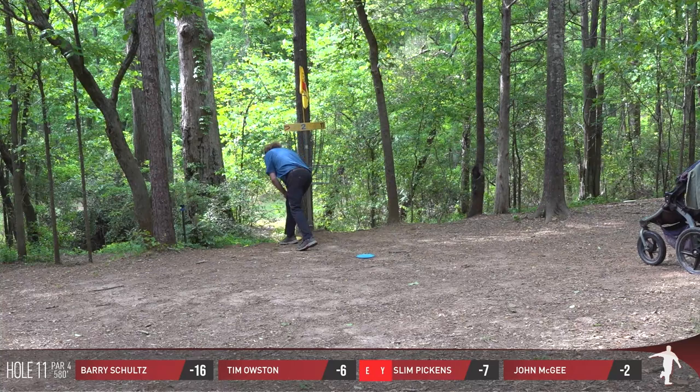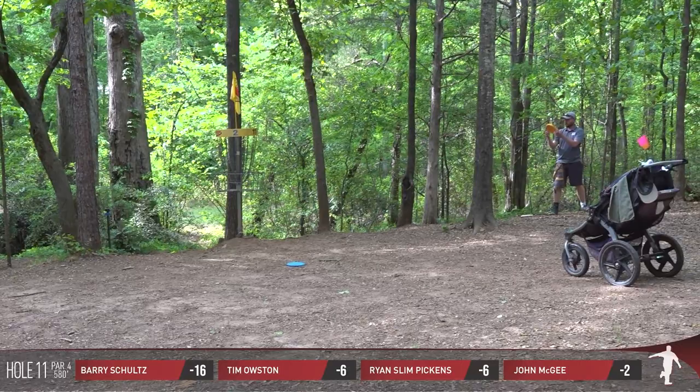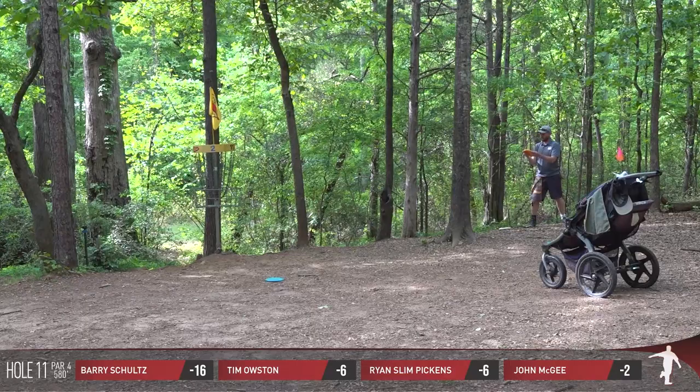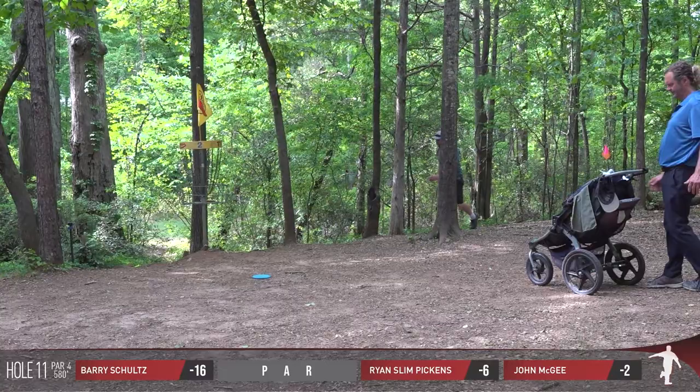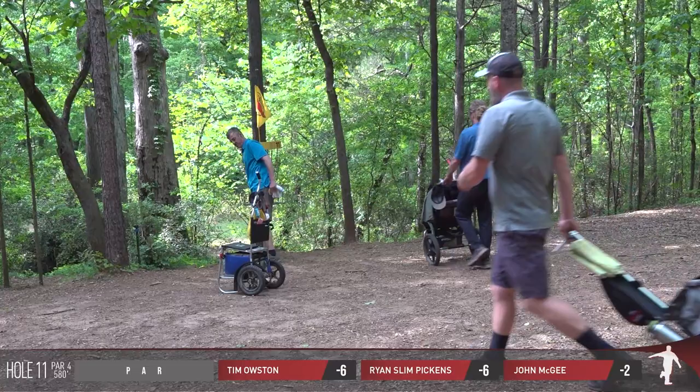Just the somber tap-in bogey. That is a solid par after doing some work. Schultz remains at 16 under. I think that's 7 under for the round.